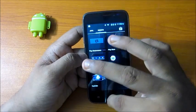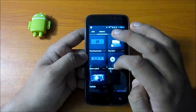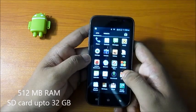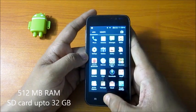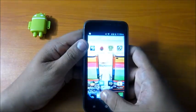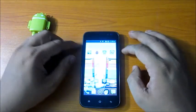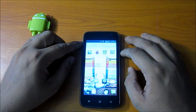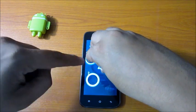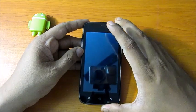Coming on to the configuration, you have a 1 GHz processor, and it's not a dual core processor, it's a single core processor, and it comes with 512 MB RAM, and you can also upgrade the internal memory up to 32 GB via SD card. And it hardly comes with a few MBs of internal space, but as long as you are buying an SD card, it won't be a problem. If you check the multitouch capabilities of this phone, you can see that it supports up to 4-finger multi-touch. We'll also run the Antutu benchmark on this phone.